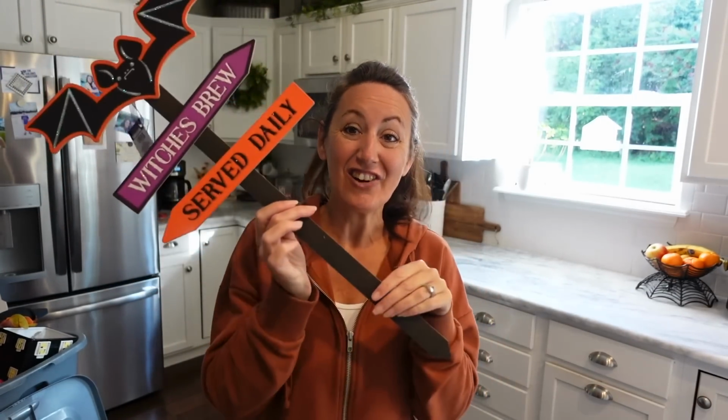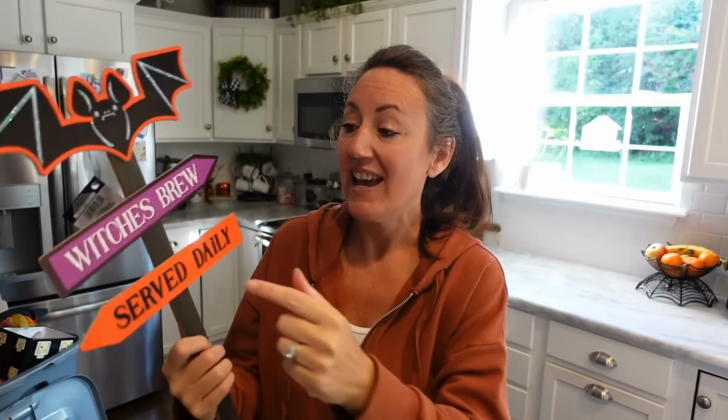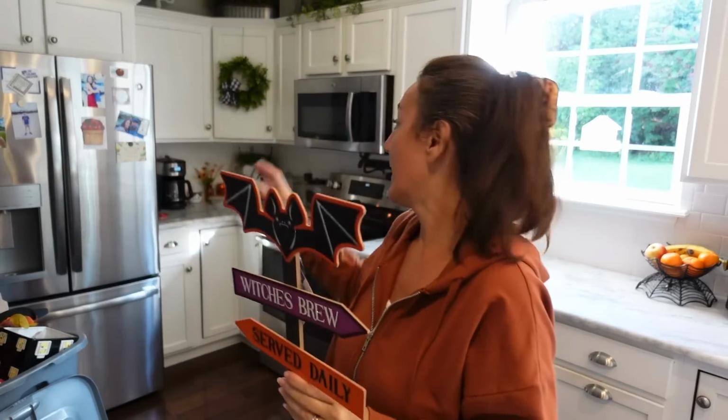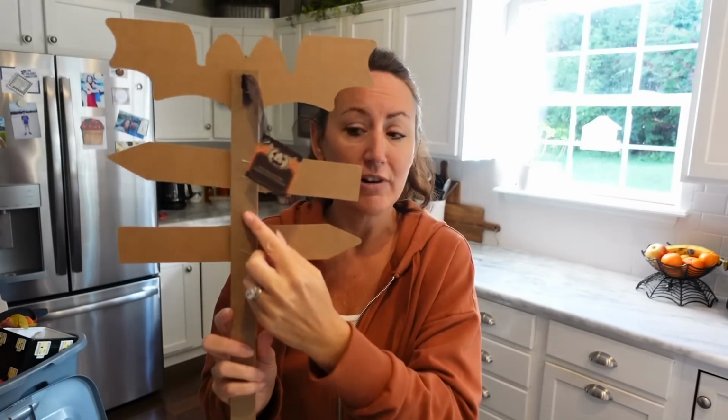All right, this is a big one right here. Look at this, it's a yard stake. You got the bat, but what I loved about it, it says Witch's Brew served daily. How cute would this be? Pop these two signs off right here and put them over by your coffee pot. You could make a cute little sign, or just prop these up on a tiered tray. These two right here I just thought were perfect for kitchen decor. You can even do a little bat too. You don't have to leave it on the stake. It's just stapled on. Just carefully pop them right off.